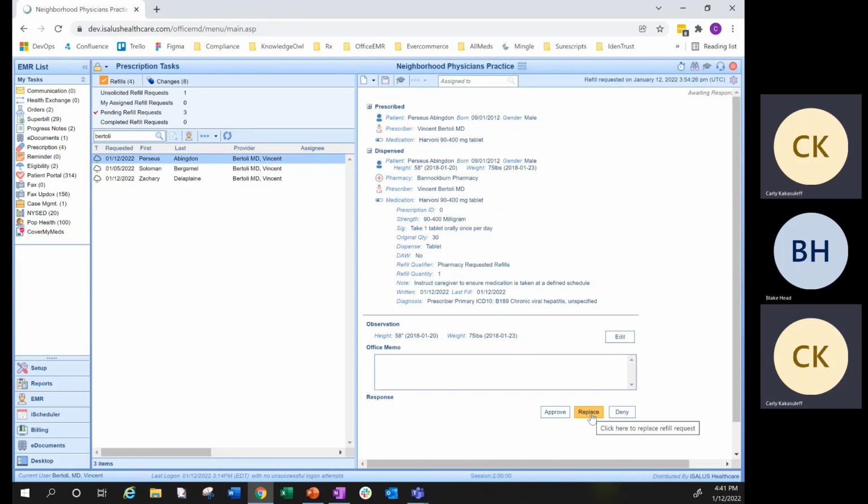So in the past, you either had the approve or deny button. We now have approve, replace, and deny. The approve button is appropriate if you like the requested refill, and the only thing you'll be able to change if you hit approve would be the number of refills. So maybe the pharmacy requested 1 refill and you might bump it up to 2, or maybe they requested 5 and you only want 1 because they need to come back for an appointment. So approve is you like the request and you may or may not want to change the number of refills that the pharmacy asked for.